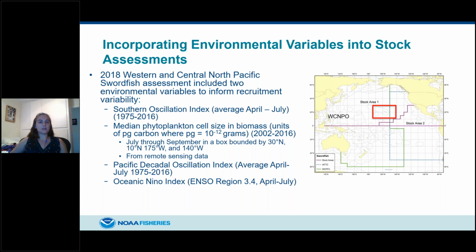Basically, we bounded an area around Hawaii, which is approximately this red box here. Phoebe has provided us with estimates of the mean phytoplankton cell size in, I can't remember what months, May through July, I believe, from sea surface temperature and chlorophyll data. What this does is give us an idea of what size food may be available for larval swordfish.